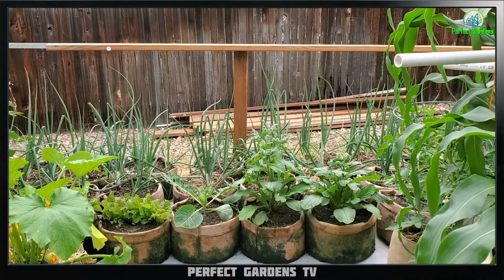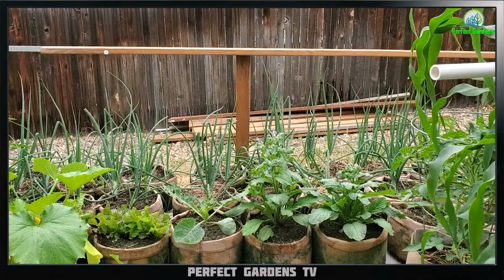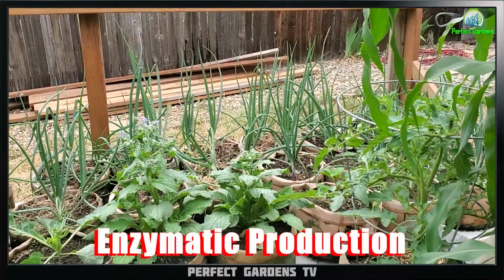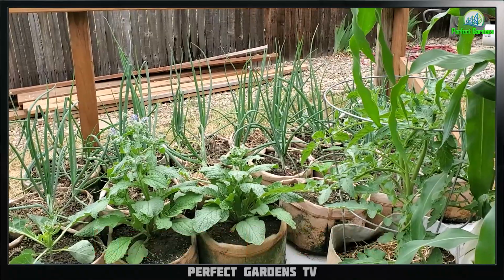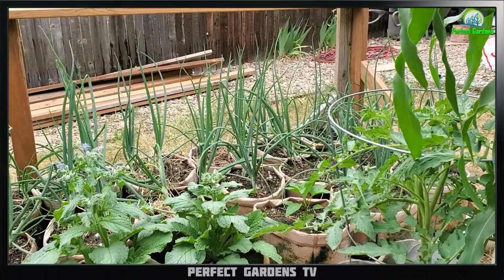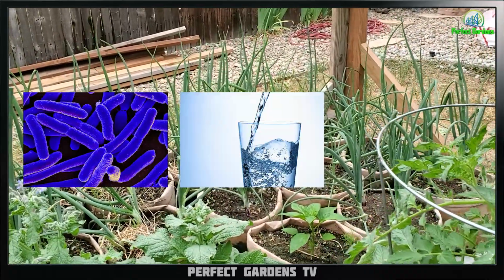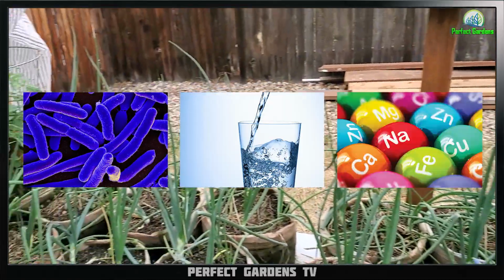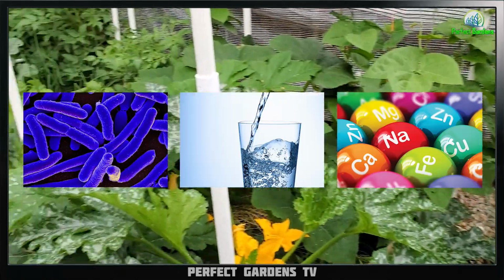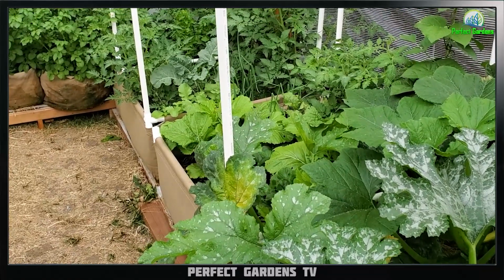Because I don't just want to rattle these things off trying to sound smart, right? That's not what I'm trying to do at all. What I am trying to do is show how all these different things play a part in enzymatic production. So besides just temperature, what else is needed for enzymatic production? Well, you need bacteria, you need water, and through bacteria and water and minerals, your bacteria can actually produce the enzyme cofactors that all enzymes basically need to become an enzyme.